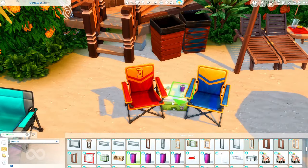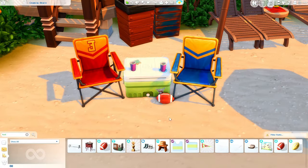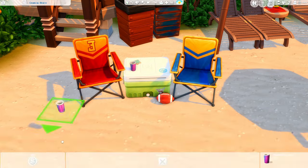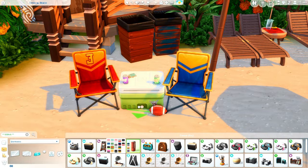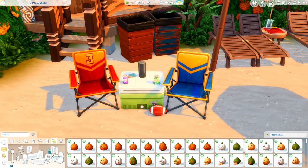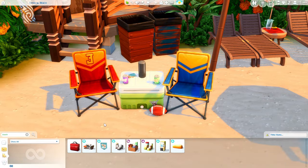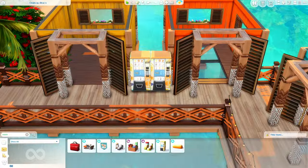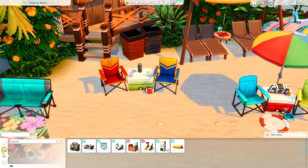And so here I am with this little group of chairs. I kind of thought that this was a couple of college friends, maybe a couple of frat guys or something. They're at the beach having fun, and I put some energy drinks there or sodas or whatever. And then I wanted to put a radio, and I put a little football because that's a popular thing. People really like throwing footballs or any balls really out at the beach. It's a big thing.